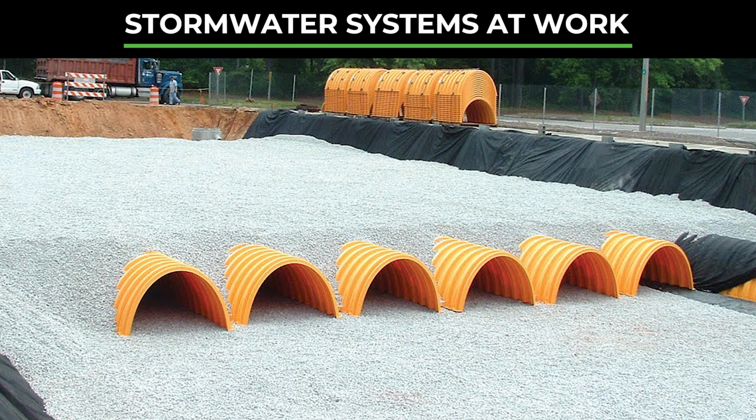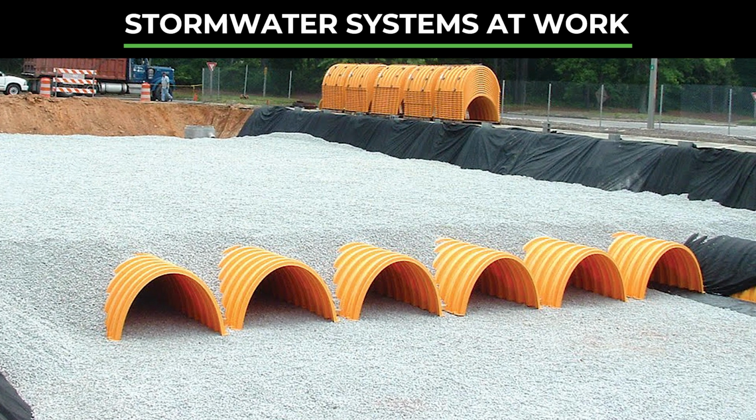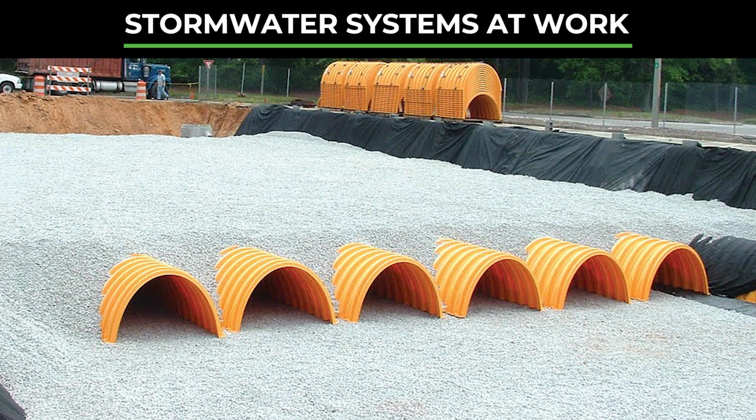This is important because during these large rain events, water is entering the public infrastructure at the same time from other areas around the site, compounding the amount of water in the system.